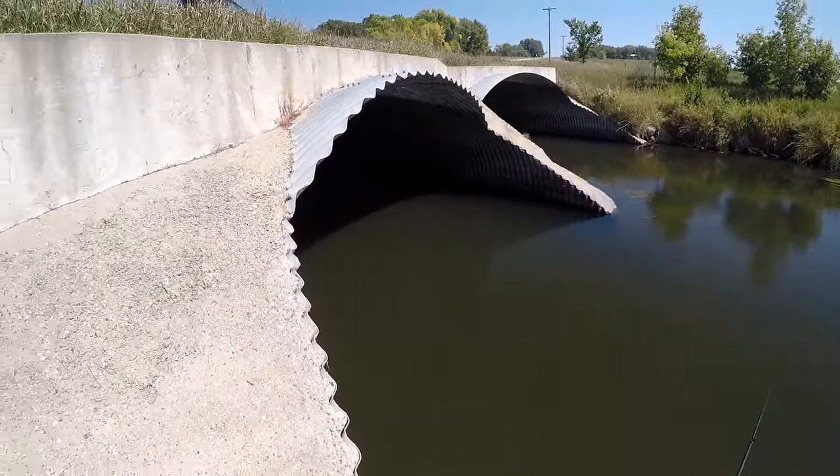Yeah, we've caught four really nice fish at this spot today. Wasn't really sure what to expect when I pulled up and didn't see any fish swimming around out front. Usually there's a couple nice ones just roaming around out there, but seems like they're all hanging out in the shade today.